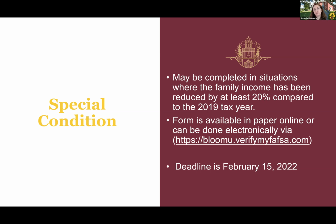Again, out in bloomu.verifymyFAFSA, that's the secure portal for both special condition and for verification. We also have a paper form available for anybody who's not quite as comfortable with technology. Please note that it does take some time once you turn these documents in, as it is for all financial aid processes. They're not instant. And so you have to give us time, and especially during a high processing time of the summer, it could take 2 weeks until we can review your information. So it's important to turn in any documentation that is requested as soon as possible to allow time for appropriate processing.